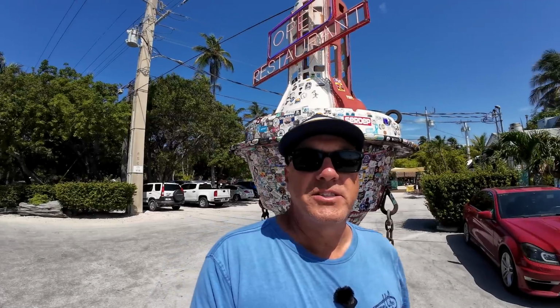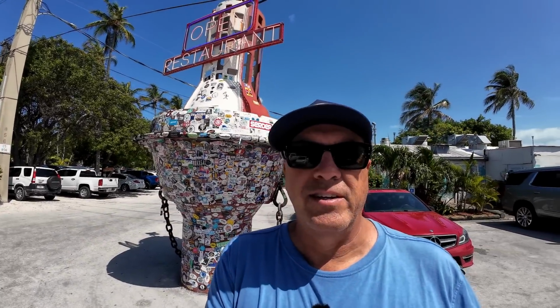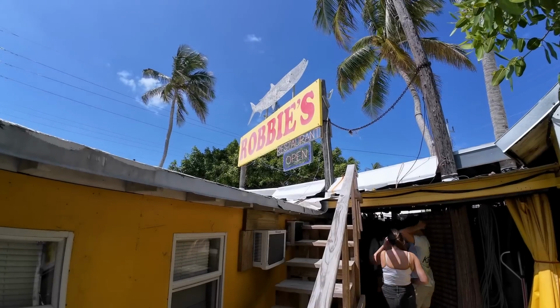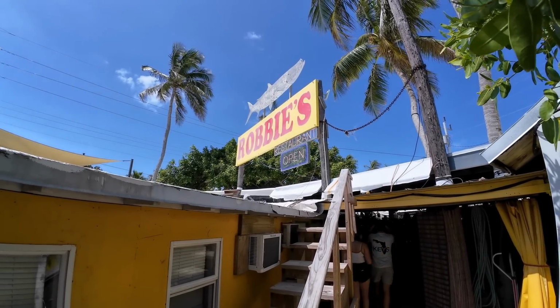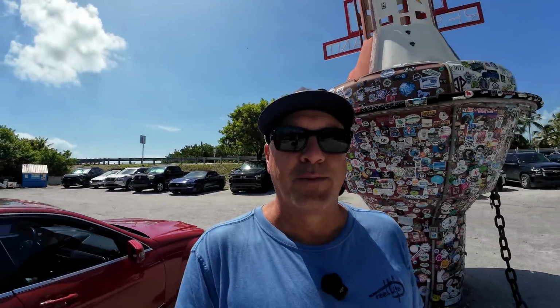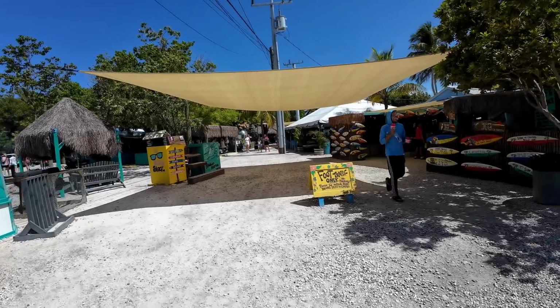So we tried doing a little fishing on the bridge, but the tide was coming in and it was pretty strong and we weren't really having any luck. So we're gonna try fishing a little bit later, but I'm standing in front of the world famous Robbie's buoy right here, and we're gonna go check out Robbie's. This is a really cool spot to visit down here. And well, let me just show you why it's a really cool place.